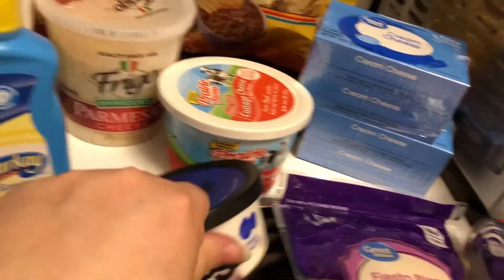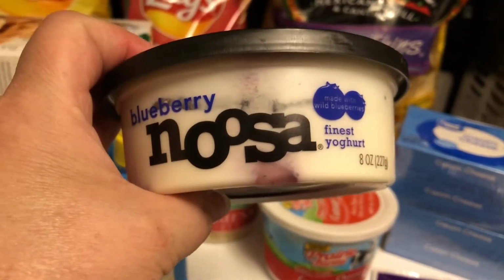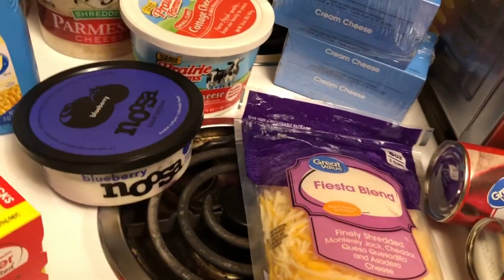This here was just a random freebie because I did not order it. But I think it's yogurt. It's blueberry, so I like blueberries. So I'm kind of anxious to try that. I don't like it. I bet my niece will tear it up. So either way, it'll probably be eaten.